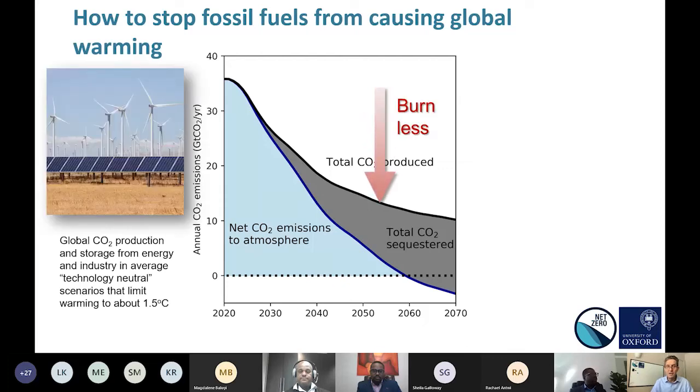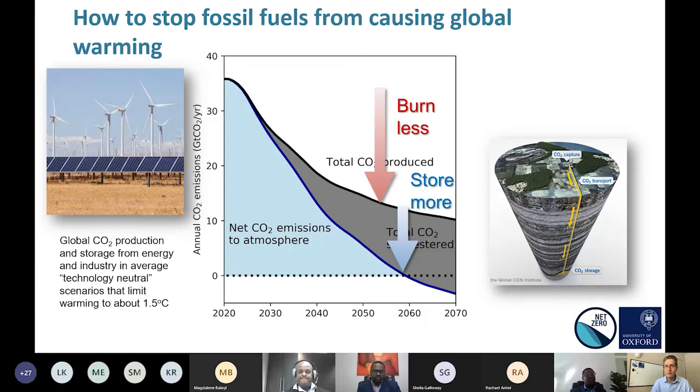We burn less by replacing fossil fuels with renewables, solar and wind. Both are renewable sources in which South Africa is particularly well endowed. But in addition to burning less, and this is globally we're talking here, if we go to the next slide, Kwame, we also store more. We get rid of carbon dioxide effectively back into the Earth's crust.